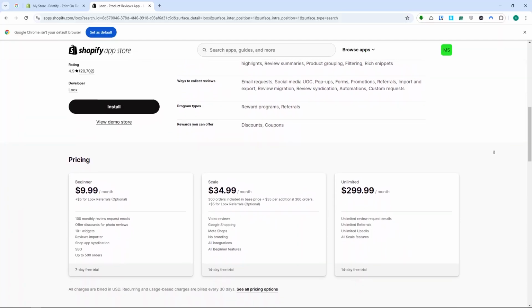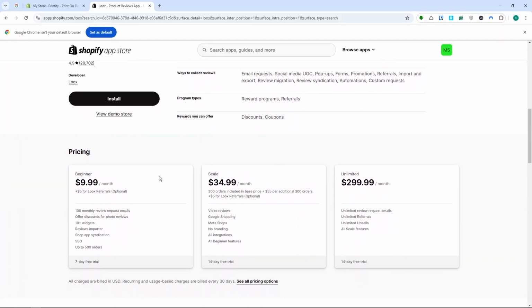But the only downside that I can see with this one is it doesn't have a free plan available, but don't worry, its paid plan is very worth it.